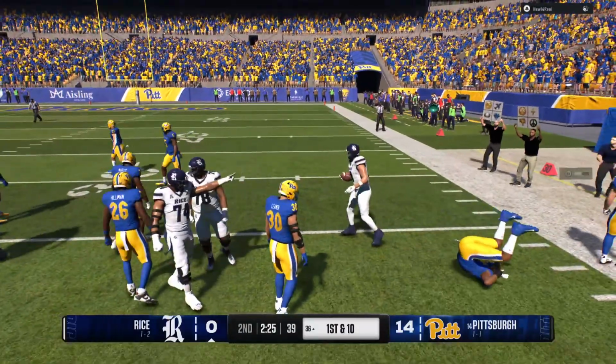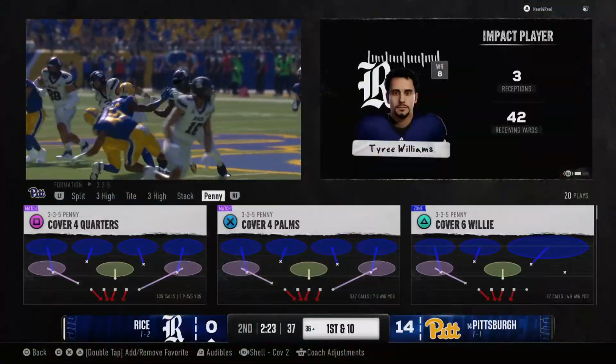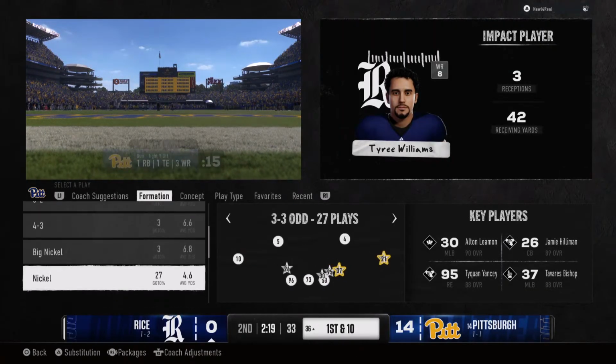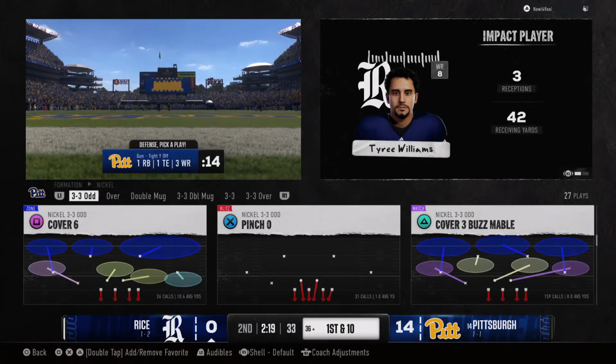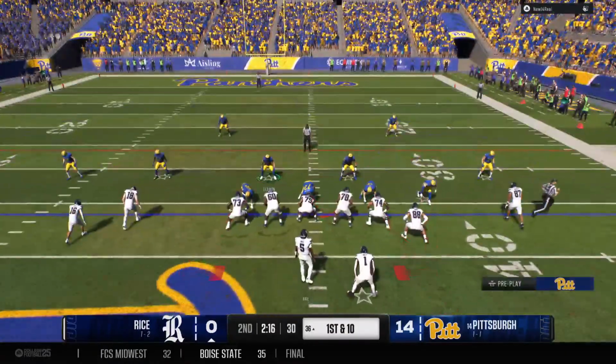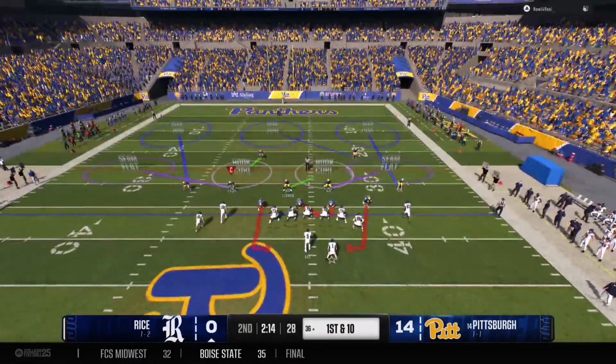Really nice pickup on that one as they get it to the 36. It'll be 1st down. Yeah, and way to be creative, way to get the ball in the perimeter really quickly, get some speed outside. All you got to do is secure that edge, and you're just trying to get that 1st down. Nice job, nice play call by the offense.